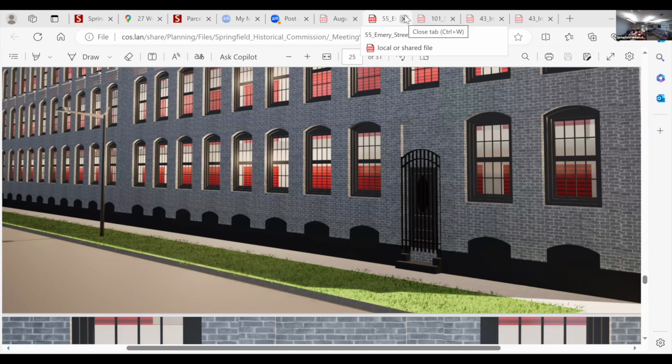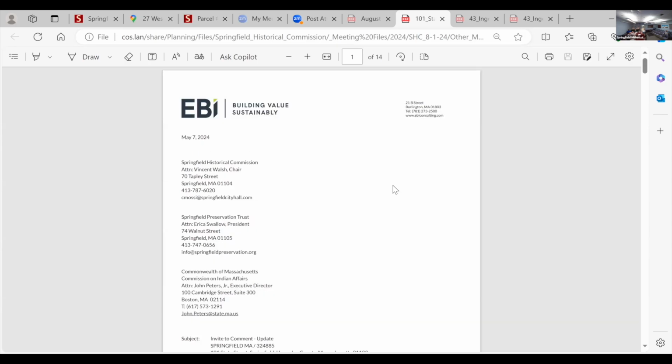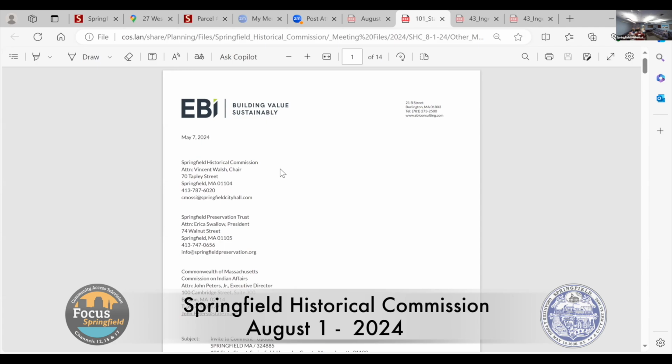Okay, good night. The next property before the commission is 101 State Street, Section 106 review, rooftop antennas. Do they cause any damage? Is there anything additional information? We have not received anything additional from them. We're still waiting for a letter of authorization for the representative to speak on the property owner's behalf. Oh, so we can't do anything. Okay, so what do we do? If you continue it. Yeah. Okay, we're going to continue 101 State Street to the 8:15 meeting. Second. Any discussion on the motion? All in favor? Aye. Unanimous.